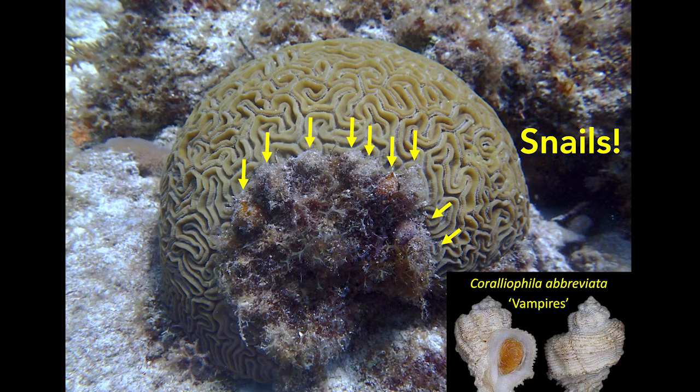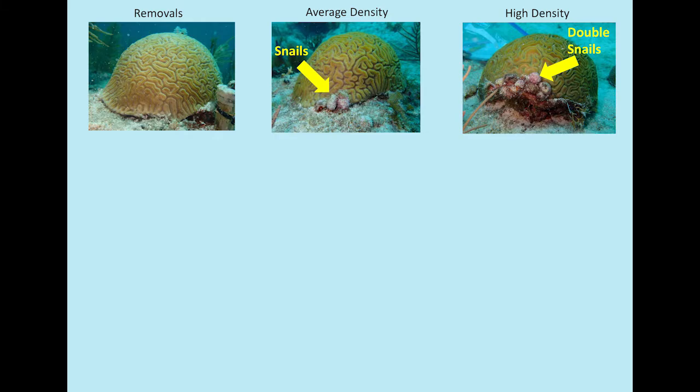They're feeding right on the coral margin, and that coral is mobilizing its resources from other parts of the colony, and these snails are taking it up. Right? So this coral, even though it looks pretty healthy, actually has relatively low energy reserves because these snail vampires are basically eating it away.